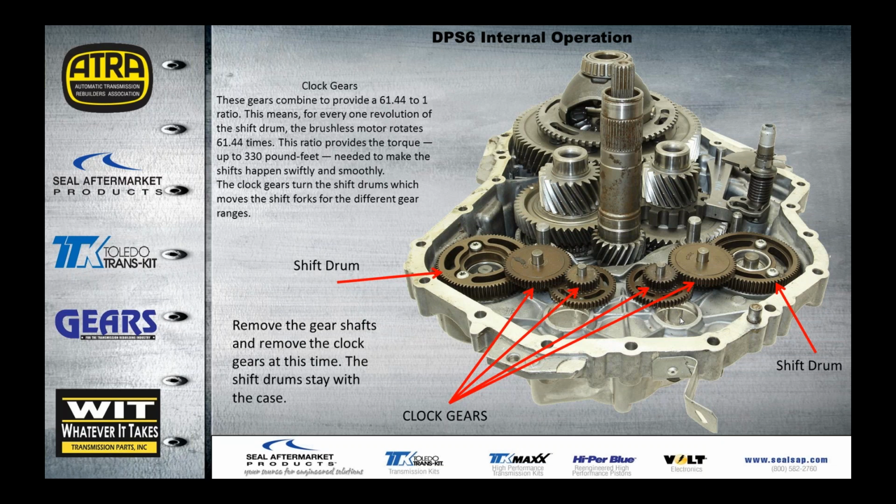These gears provide a 61.44:1 ratio, which means that the motor we saw in the TCM spins 61 times for 1 revolution of the drum. This provides a crazy amount of torque, up to 330 foot-pounds of torque, to move the shift forks swiftly and smoothly. So the shifts happen very quickly without much effort on the motors, the wireless brushless motors.